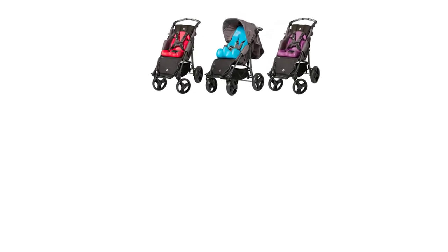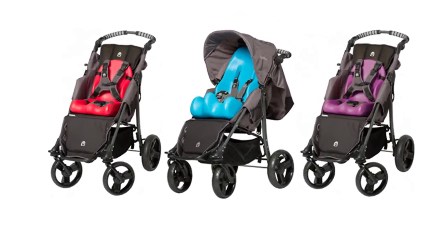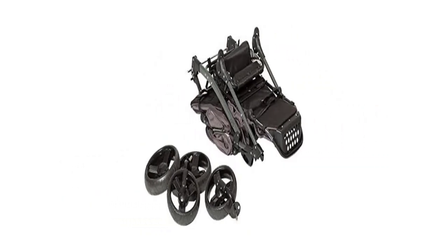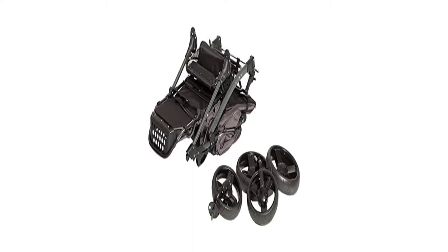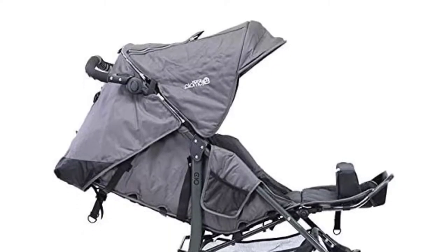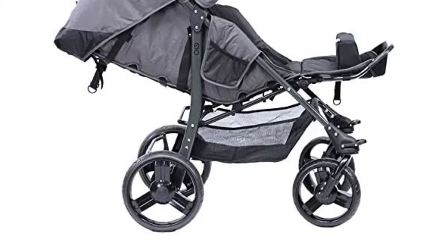The body harness is intricate and strong, yet also well padded. It will keep even the most restless child tightly strapped in. This stroller is definitely a big help to anyone caring for a child with special needs. The attention is placed on interior comfort and safety, two very important features for this niche.